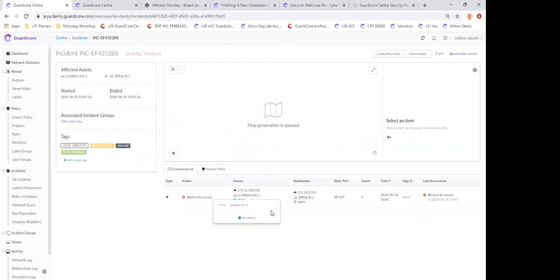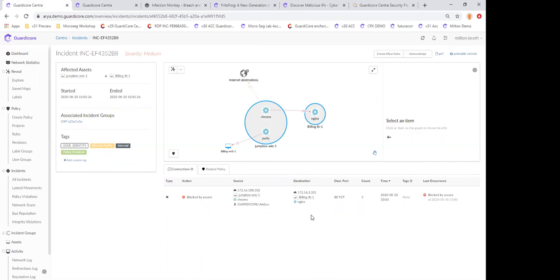I see the Jumpbox Windows server had from the Guardicore Active Directory domain, Andy.e, try to use Chrome to the billing. Well, I know I have a policy that says only billing users can get there. So now we can go have a good talk with Andy. Why is he doing that? Sometimes we might show it's an executable that's not allowed, that wasn't authorized.